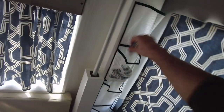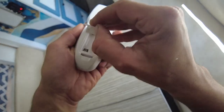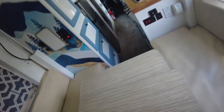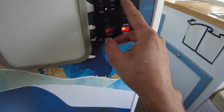Yay. This is the remote control for, probably have to put these batteries in. There's no batteries in here. But that's the remote control for that fan. So you can control it. This is obviously the water pump switch. This will tell you the levels of everything.